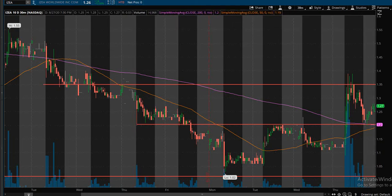And if you're going to be looking to maybe get a possible bounce play, 1.20 is an interesting area, and $1 is also a very interesting area, if you're looking to swing this maybe in the long term and you're looking to build a long position slowly.